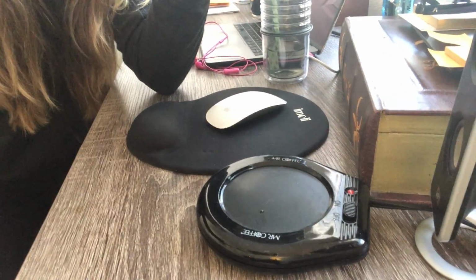And last tiny little tip, well, actually I have one more after this. This happy little Mr. Coffee warmer has been with me for almost a decade. If it's not heating my coffee, it's heating my candles that have gotten to the bottom of the wick. And then my final tip, I promise this is the last one.